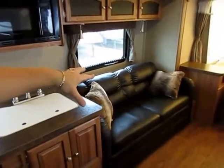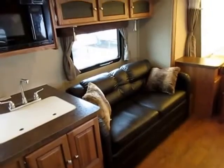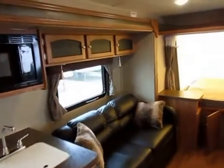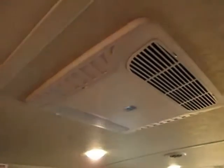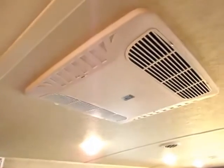Sofa can fold down into a sleeper if need be, though you probably aren't going to need to unless you're really stuffing people in here. It is worth noting, this ceiling does have a 3-inch arch. It does, it's like a cathedral. It's barreled inside. While we're standing here, I also want to point out a 23-foot hybrid camper with central air is extremely uncommon.